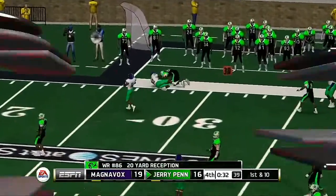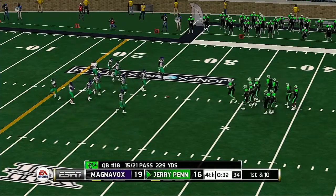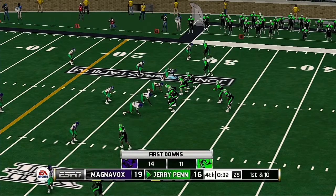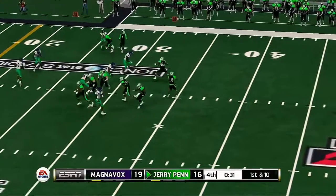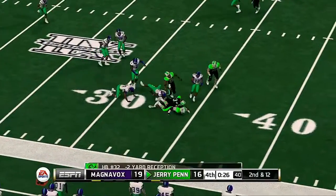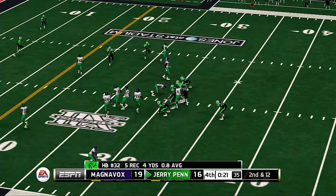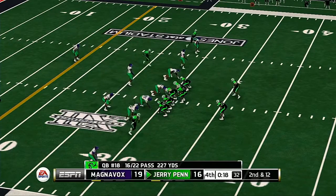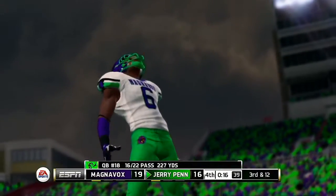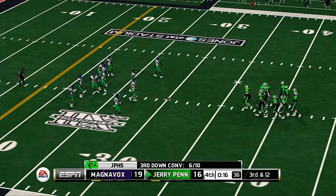Pulls it in, first down, and he's knocked out of bounds. From the 28-yard line, first down. Quickly, he's got the tailback on another catch. And they make the stop around the 30-yard line. The spike will stop the clock. Third down now, and they need to get it to the 18.